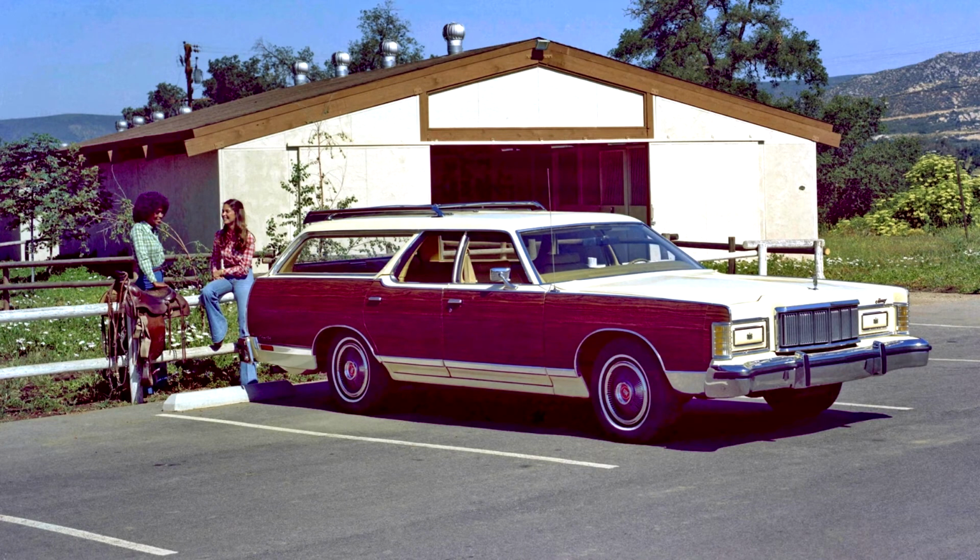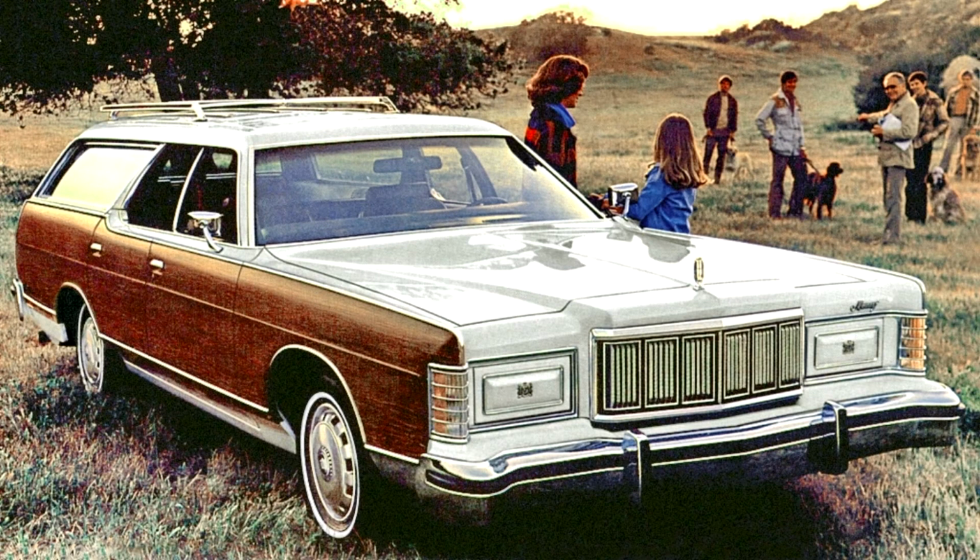Although narrower than the 1959-1960 generation, this generation of the Colony Park would be the longest and heaviest station wagon ever sold by Mercury. Due to its nearly 5,000 pounds curb weight, the standard engine was a 400 cubic inch V8, with a 429 cubic inch V8 as an option. In 1972, the 429 was replaced by a 460 cubic inch V8 sourced from Lincoln.